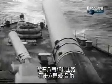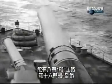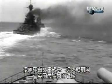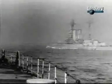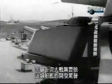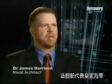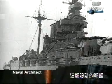Armed with 8 16-inch main guns and 16 6-inch secondary, the Queen Elizabeth class were the most powerful British-class warships in World War I. I think in looking back at the Royal and Dreadnoughts, by nature of being at the end of that line of development, it represents the zenith of that design, certainly within the Royal Navy.